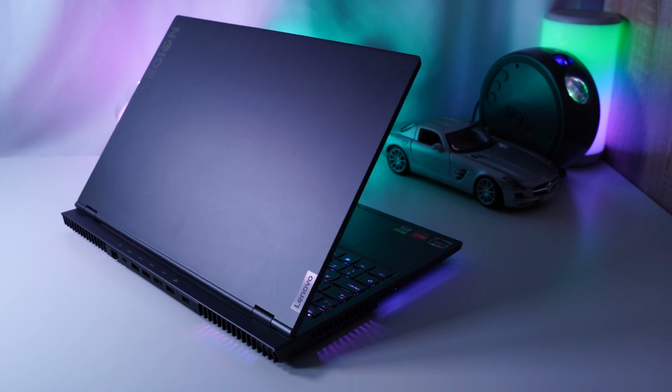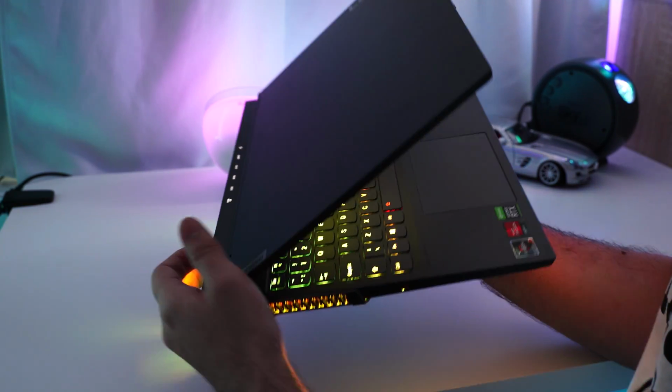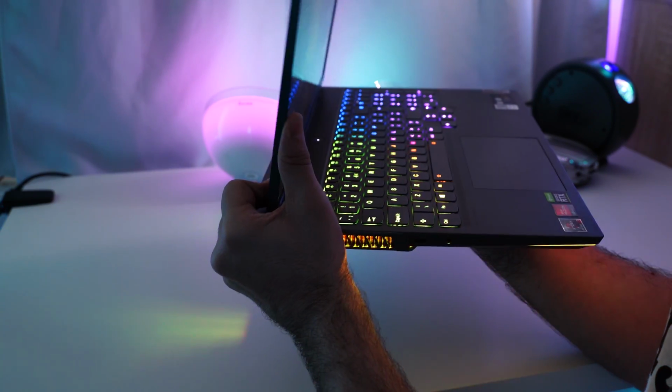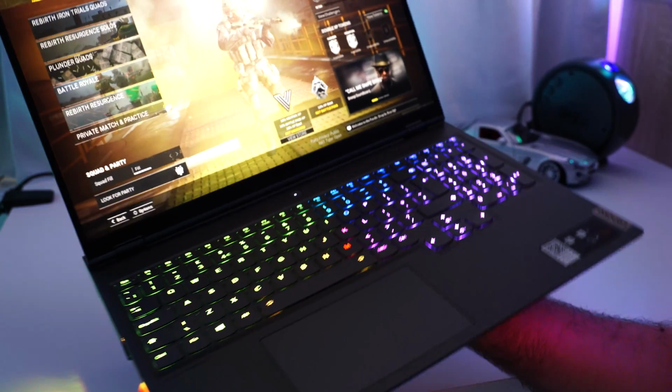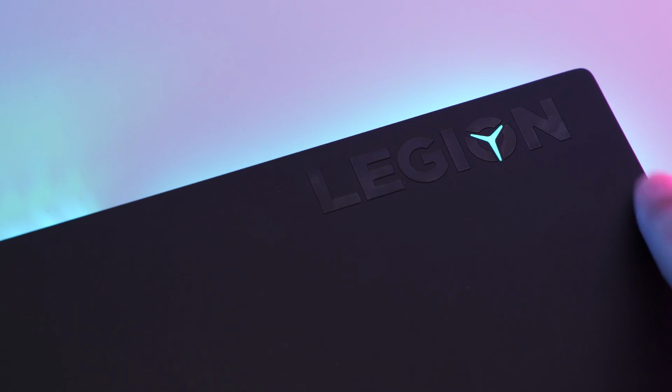So I had this laptop for some time now, and I can say for sure the most interesting thing about it is this strange color. A color that is named Storm Grey, if you were wondering. And we also got this little glossy Legion logo, giving it a bit of flair.